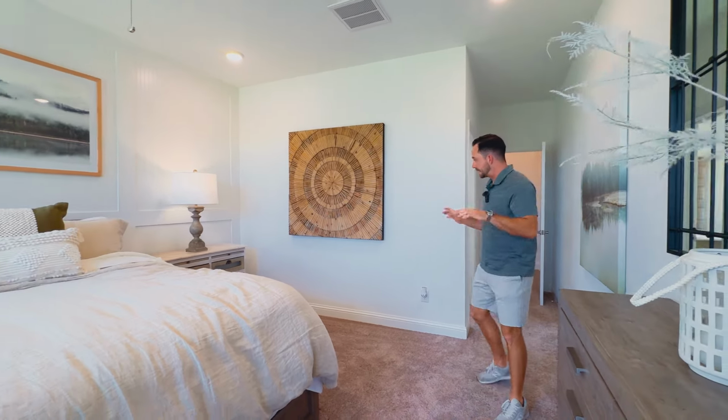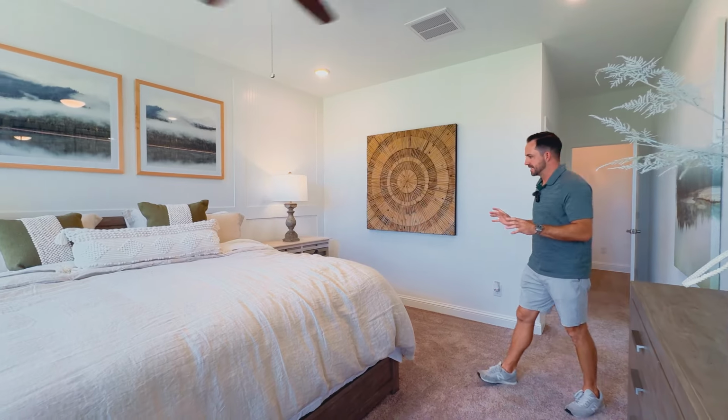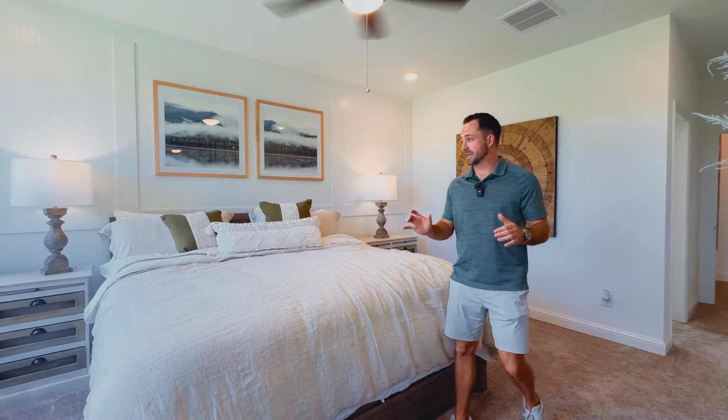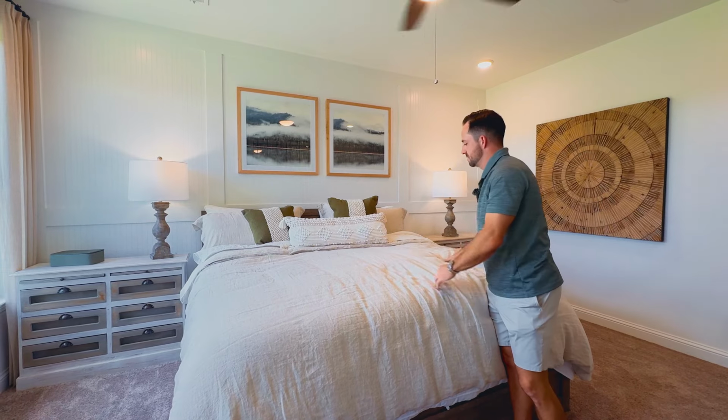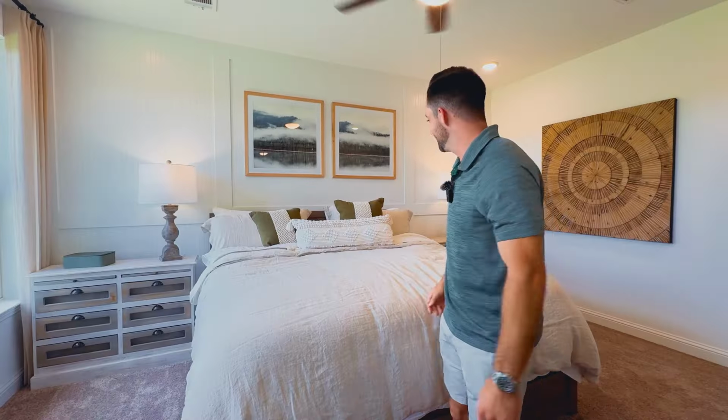And one thing that I really like, we've seen it in a couple other floor plans, is how they have the master bedroom set up. First of all, huge room, plenty of space. This looks, oh, that's actually hard as a rock. It looks super inviting. You sure about that? I was about to jump on it.